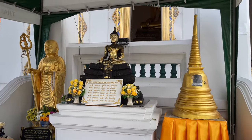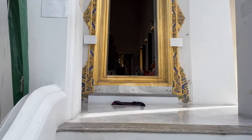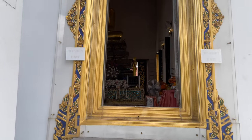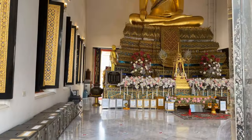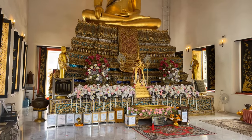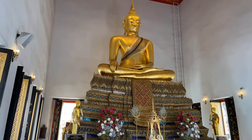So they have the Buddha here. They built a little covering for it. You gotta take off your shoes to come into a temple. Okay, so here we go. Wow, this is a nice Buddha.